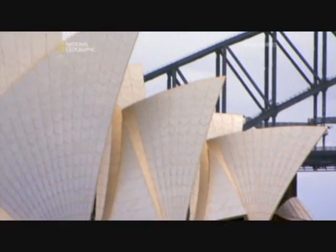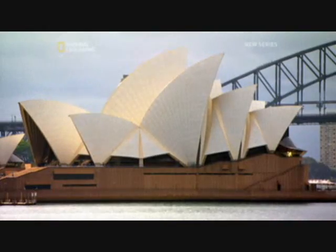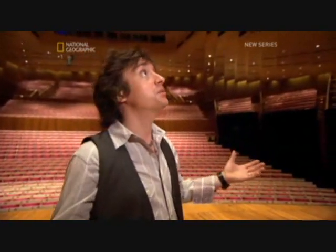In your life, you'll know this building, the Sydney Opera House. At the heart of every great opera house and concert hall, obviously, is this. The stage, the seats, this is what it's all about. And from in here, well, you really could be anywhere in the world. But you certainly wouldn't say that about the structure around it.